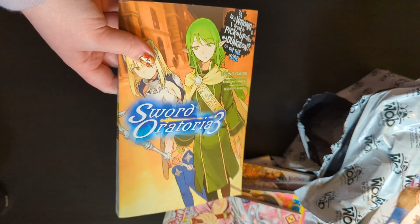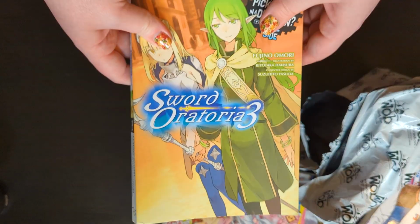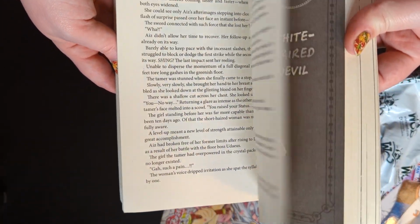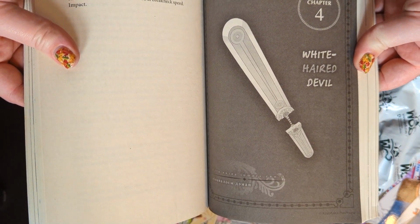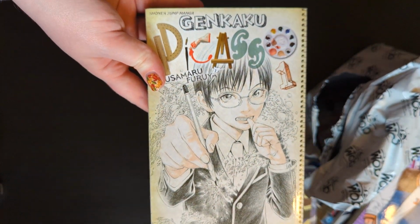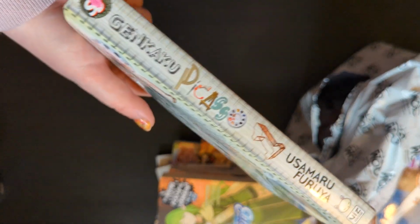Okay, we have another Sword Erasure light novel, volume 3. So here's like 3, 5 and 10 now, I think. It's not too bad. Look at all those nice words. Usually there's drawings. Where are the drawings? That's just a sword. There's a girl. There's a drawing.